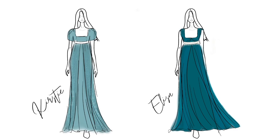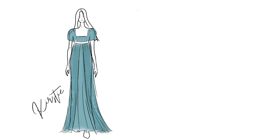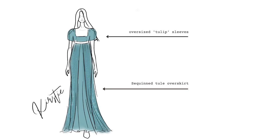Kirstie's dress is actually quite simple and I really leaned heavily into the beautiful fabric that we bought for her, with the sequined tulle top skirt being the star of the show. I also came up with these cute overlapped tulip sleeves for her, just because I think that they gave a bit of visual interest and really added a nice touch.